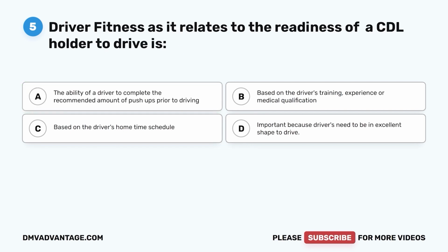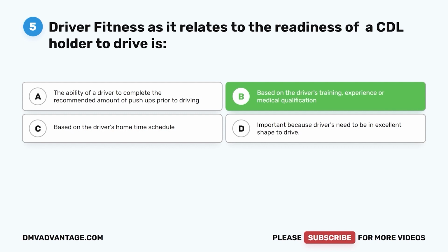Question 5. Driver fitness as it relates to the readiness of a CDL holder to drive is A. The ability of a driver to complete the recommended amount of push-ups prior to driving. B. Based on the driver's training, experience, or medical qualification. C. Based on the driver's home time schedule. D. Important because drivers need to be in excellent shape to drive. The correct answer is B.